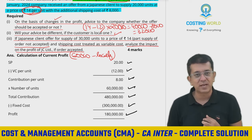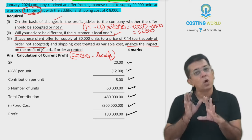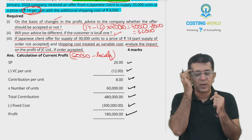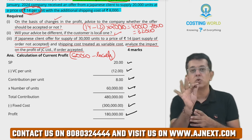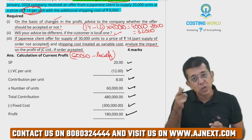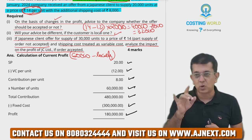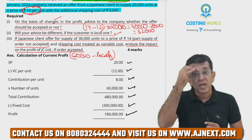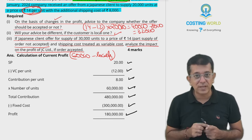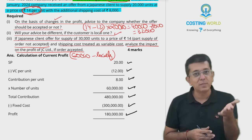A Japanese guy comes. He says, I want 30,000 units from you, either 30 or nothing. So I'm trying to evaluate: is it a good deal or not? What should be done at that time? If you accept this, then in your own country you will only be able to sell 50,000 units, because 80,000 is my capacity and 30,000 I'm going to send to Japan. So I will be left with only a capacity of 50,000 that I'll sell in India.